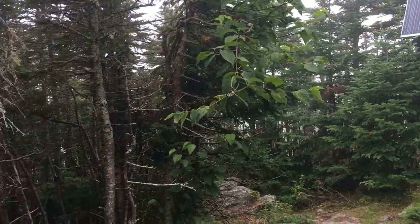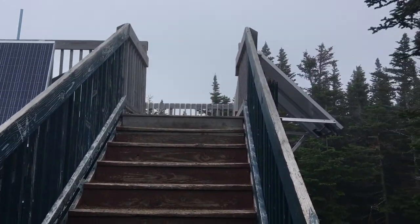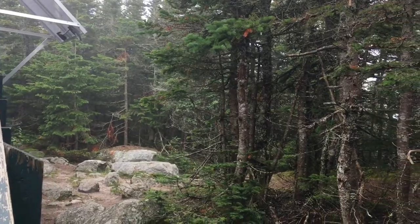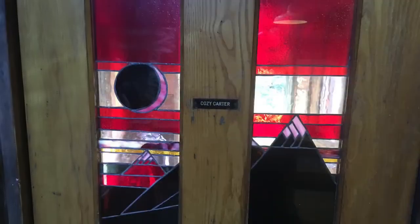Well, we just passed the gondola on the top of Wildcat, and here's the lookout tower for people, I guess maybe warming up for the skiers. And didn't get a picture of the lift and gondola because it was so foggy. After 8 hours of rock scrambles and climbs, we finally made it to Carter Notch Hut.